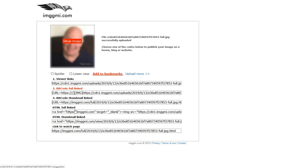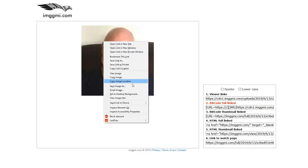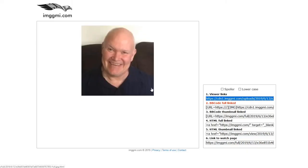Now it has just made an image. Now the viewer link, if I show image, there it is. And if I click on embed codes, there it is, all the links here. But every image, you can either right click it and copy the image location, if you're in Firefox, or you can go to viewer link right here and triple click it so that it highlights it all and copy it. Open up a new tab, paste it in the tab, and go there, and there's your image. It now has its own website address.